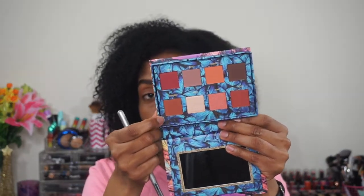Alright, going back into the Oakland palette, we're going to take the color called Creation, which is this really pretty brick orange brown color, and just apply that into my crease, just to give it some depth, because it's too light.